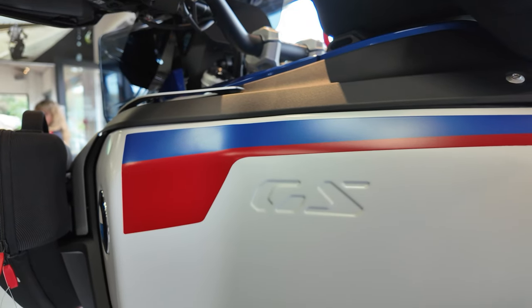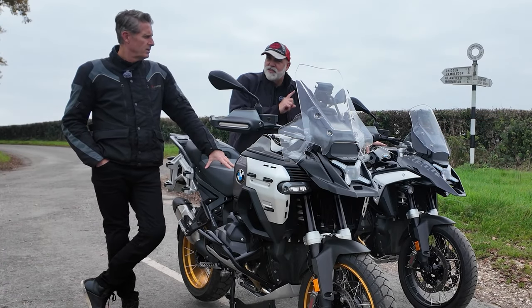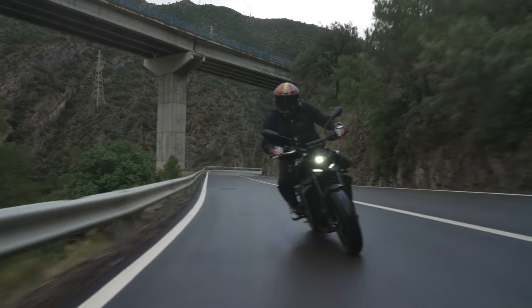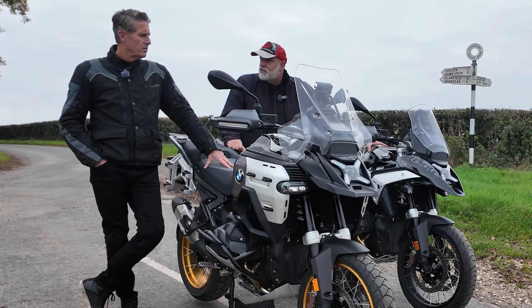And what is more interesting is we've got the auto, the ASA, on the standard GS, so we can have a play around with that automatic gearbox, see what it's like. I went on the launch of the Yamaha AMT system 6 weeks ago, so I've tried the Yamaha version, so it'll be interesting to see how the BMW version compares. And we get to ride the new GSA with us.